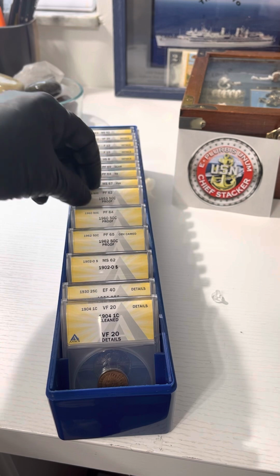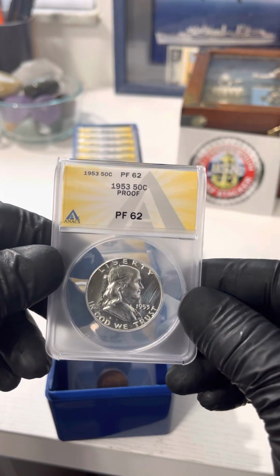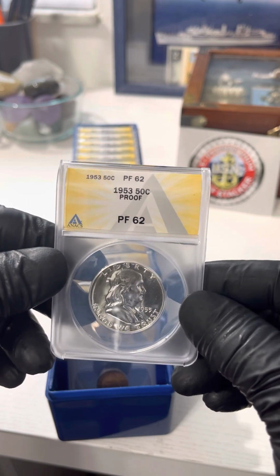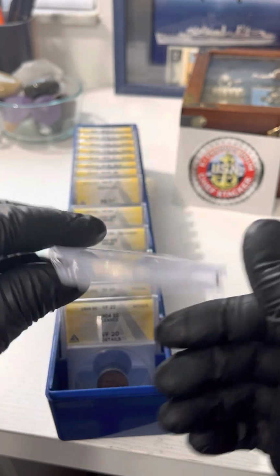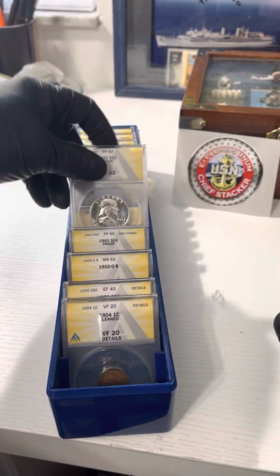Okay, let's keep moving on here. Here we got the 1953 proof. PF62. Come on now. Why isn't it a 64 or 65? 62? Really? Okay, this is what it is.